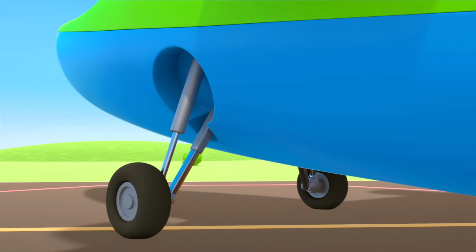Time for everyone to get on board. The engines have started. The doors are closed. The seaplane is picking up speed and taking off. Its wheels have been tucked away inside. The cars are flying to the Seashell Island. Hooray! The seaplane's landed on the water.